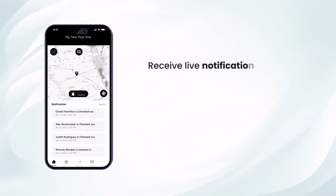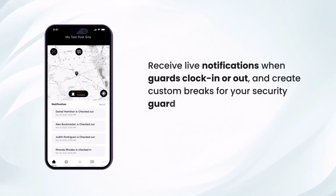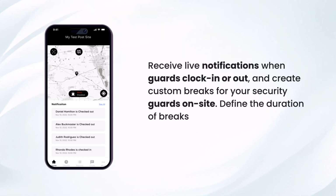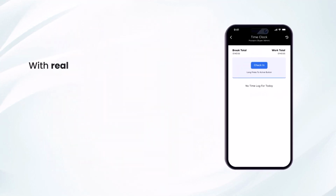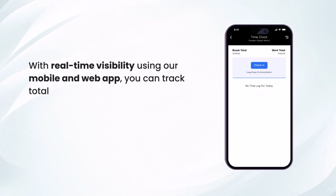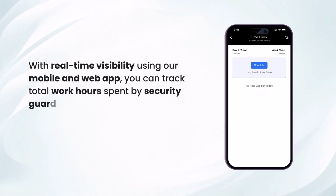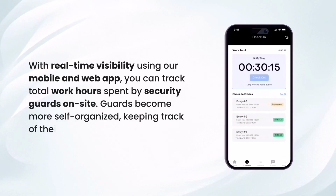Receive live notifications when guards clock in or out, and create custom breaks for your security guards. Define the duration of breaks and effortlessly monitor their time spent. With real-time visibility, using our mobile and web app, you can track total work hours spent by security guards on site. Guards become more self-organized, keeping track of their time effectively.